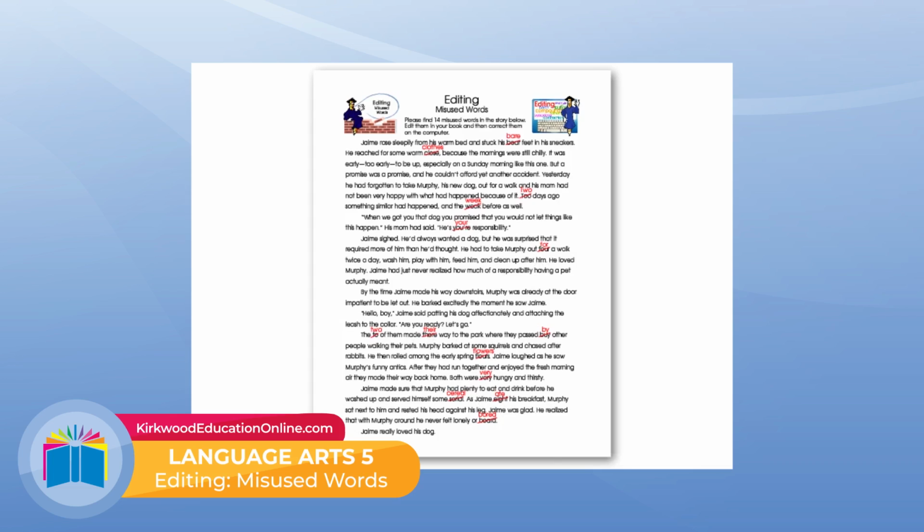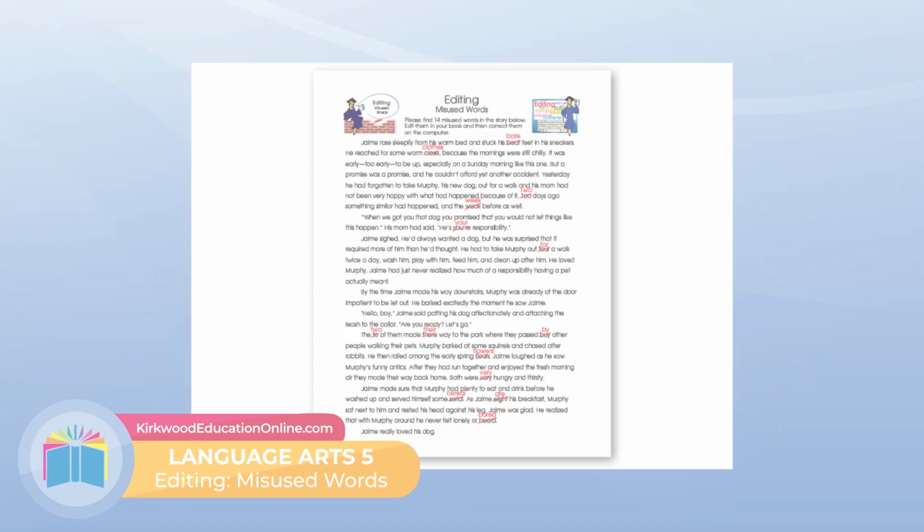Now, your job is going to be to do the other exercises just like we did these. This is an important skill that you're learning, and it makes you a better writer and a better editor.